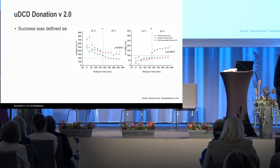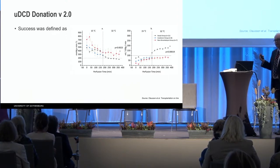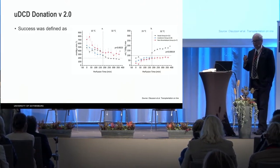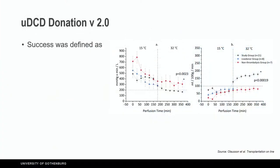If you look to the right, you will see the flow, the arterial flow, measured as milliliter per 100 gram tissue and minute. And we can see if we then achieve above 100 milliliter per 100 gram tissue and minute, we know that this will work.